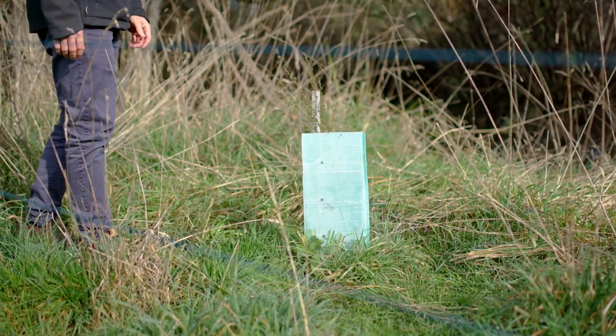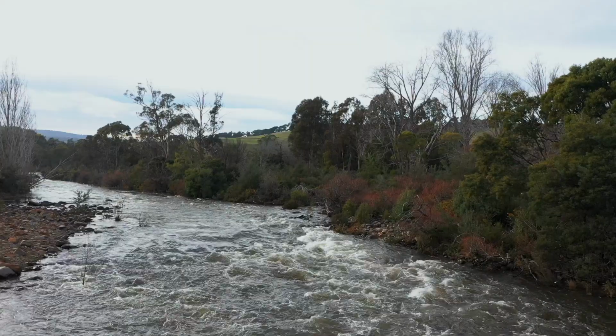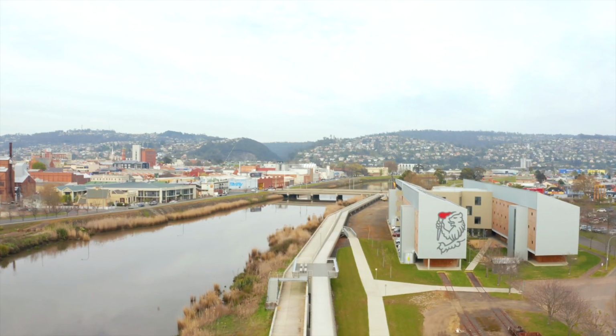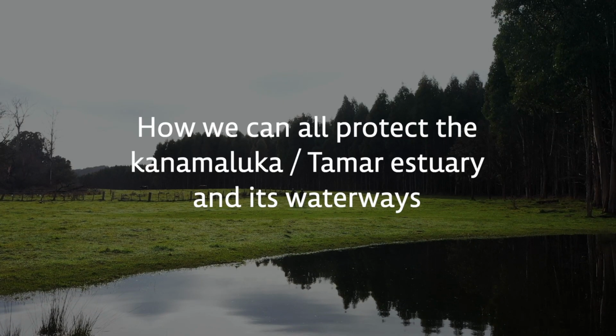Like landowners, aquatic species rely on good water quality and a healthy ecosystem to flourish, which is also important to the community, who enjoy fishing, canoeing, walking, and cycling along the North Esk River.